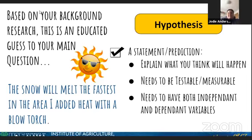So for example, on this page, I just decided, hey, this will be really funny. Obviously, I'll say that the snow will melt fastest in the area I added heat with a blowtorch. Oh, well, brilliant. That's great, Jody. Solved. Well, we've got some problems with that one, but if a blowtorch is one of my options, with safety in mind of course, then if you notice what I wrote in here, fastest. So time is going to be my measurement. I'm going to have to set my experiment up based on time as my main measurement based on this hypothesis. That won't be ours. We're not doing blowtorches. We're just doing simple things.